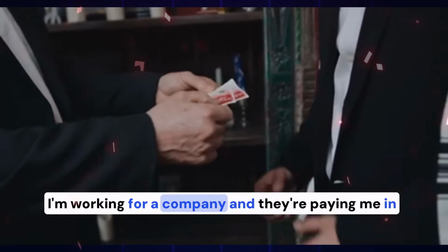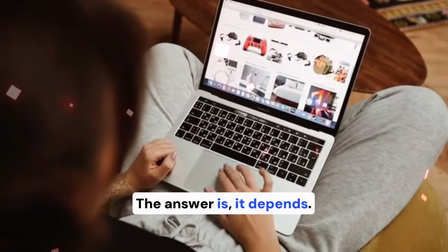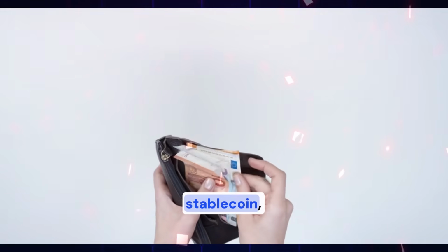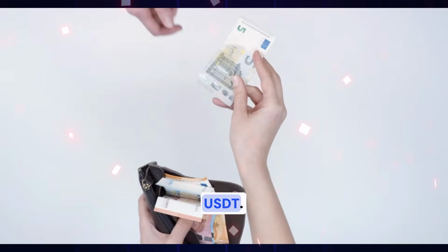I'm working for a company and they're paying me in crypto. Do I have to pay 30% tax on that? The answer is, it depends. Let me explain how. Let's say your company pays you 10,000 USDT, a stablecoin, and the current market value is 80 rupees for 1 USDT.